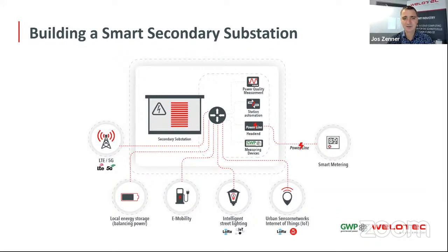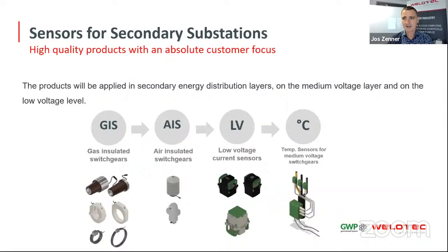In addition to that, you need to get the data out, and this can be done over 4G LTE. It can also be done over 5G, but you can also use copper ADSL connections or fiber connections. Now I hand over to Norbert, and he will guide us through the different types of sensors that you can install and what kind of advantages there are.